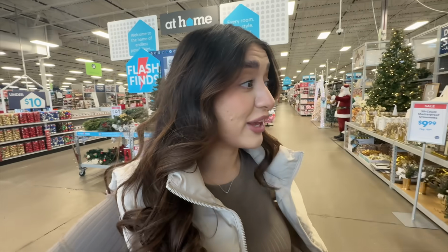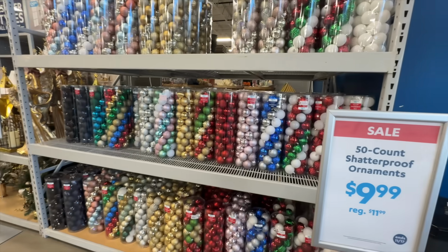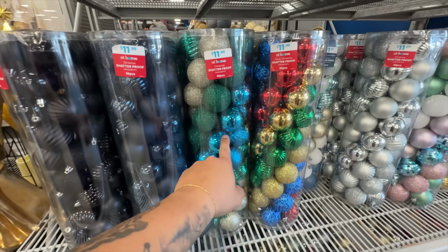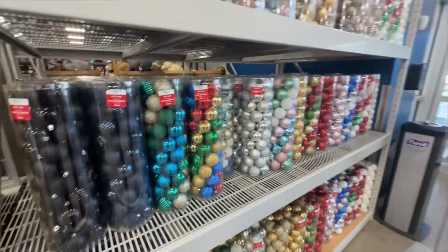$9.99 for the whole thing of ornaments? They're not gonna get me with this one. They're not that cute. I think these are the ones no one wants. Guys, if you do this theme, please tag someone that you know in the comments so I can report them to the FBI. Whoa.